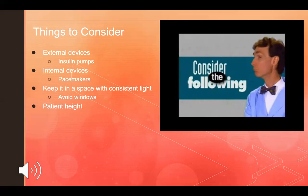You might also want to keep it in a space that has consistent light, so avoid windows. And you will want to consider the patient height. Currently, the kiosk is not tall enough to fit someone taller than 6'7", but they're still working on it.